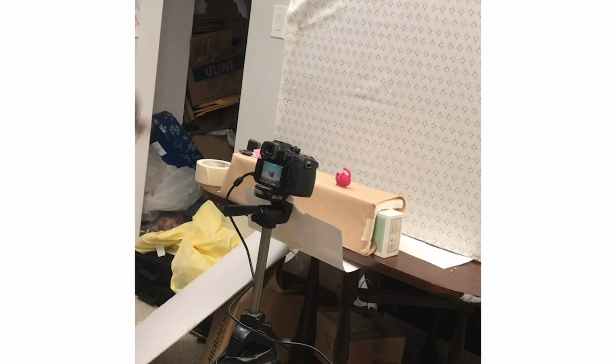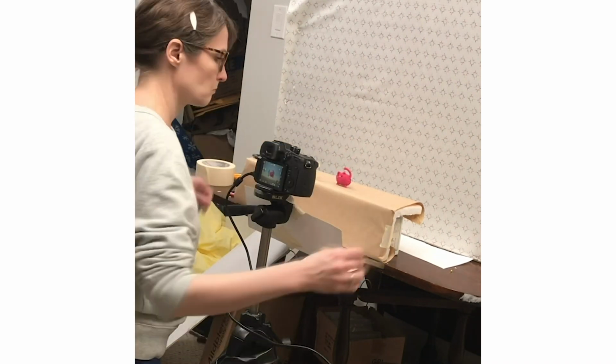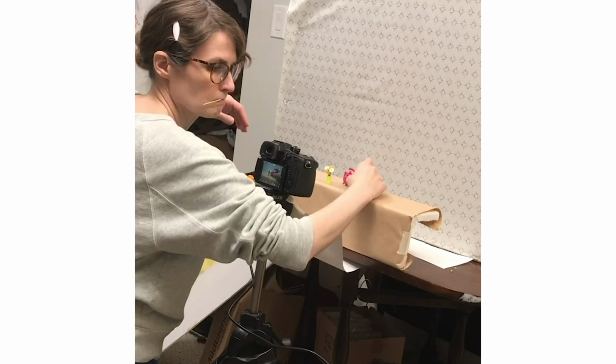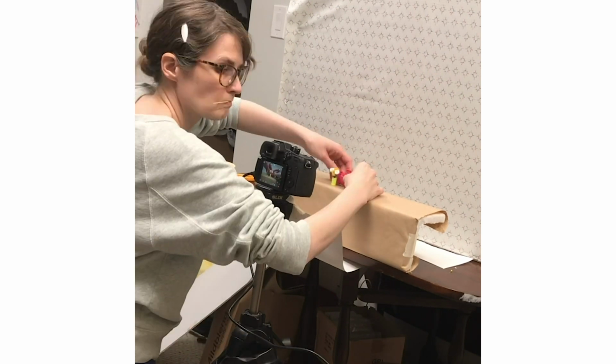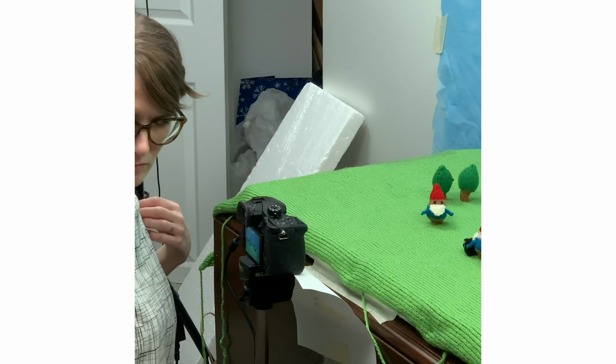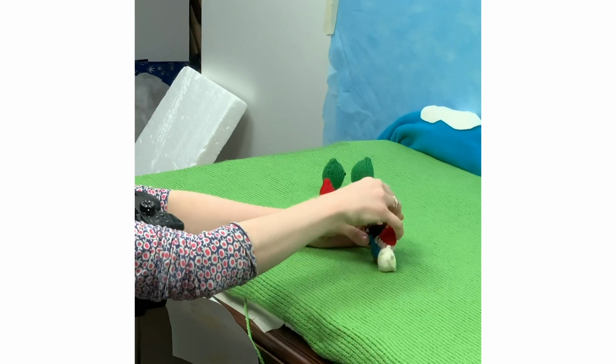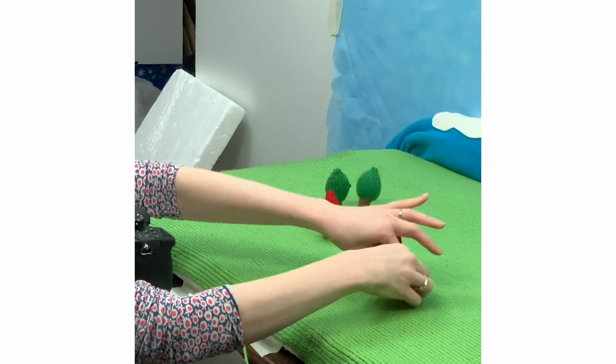So I didn't have to use anything where I bolted stuff in or had special rigs or really special sets or anything. Stop motion animation is actually just super simple. You just take a picture of something, move that thing a little bit, take another picture, and then do that over and over again. I was just hooked and really excited to make a lot with it.